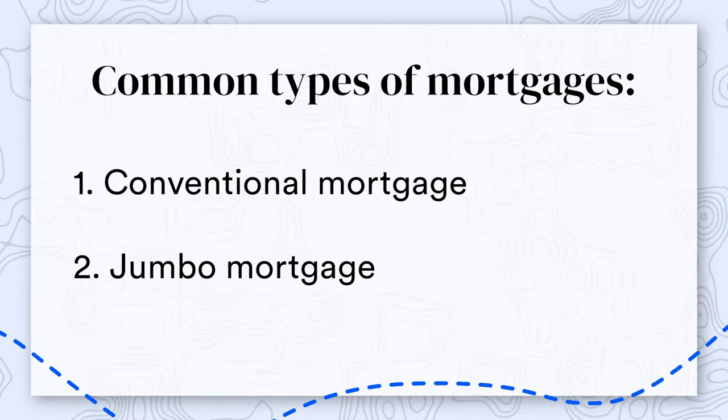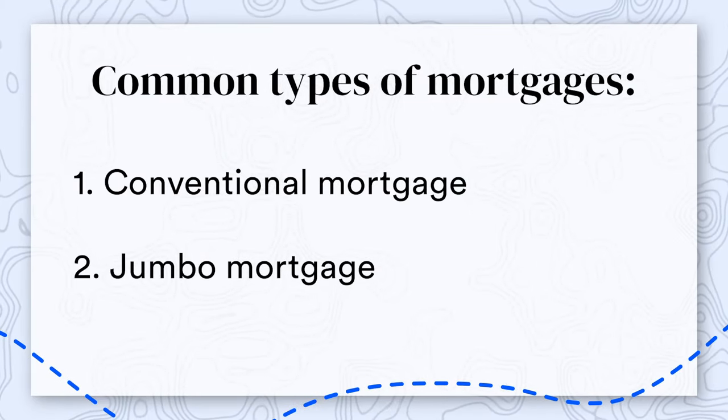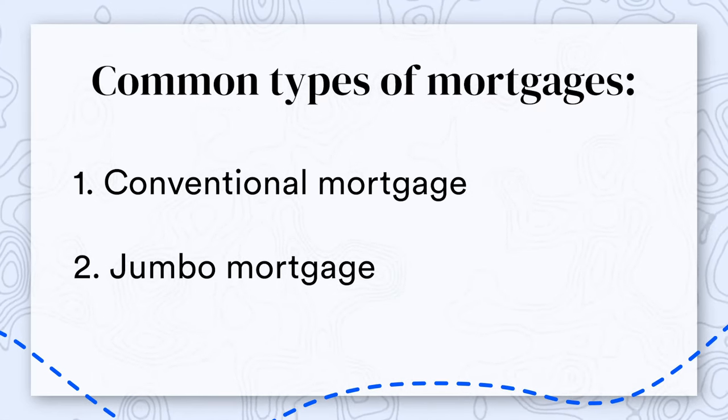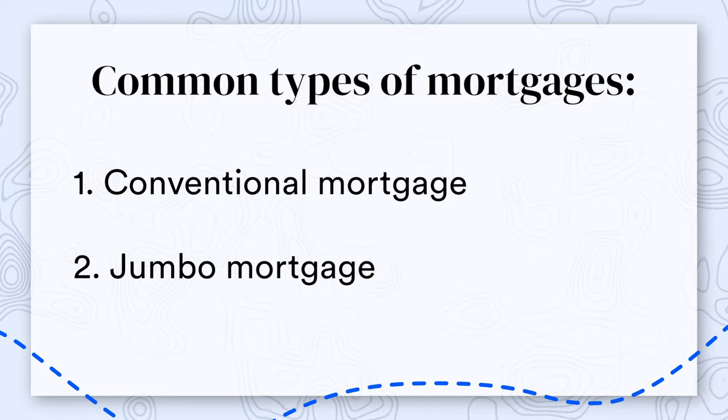So moving on to number two. Number two is going to be a jumbo mortgage. Now, a jumbo mortgage, as the name implies, is going to be a large mortgage. It's one that exceeds the federal loan limits for a conventional conforming loan. For most of the US in 2020, that's going to be $510,400. There are some exceptions to that. In some high cost of living areas, the limit is all the way up to $765,600.